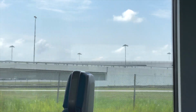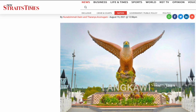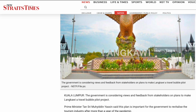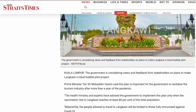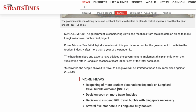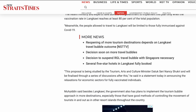I believe many of you have heard about the Langkawi Travel Bubble that launched in Malaysia on 16 September, which means you can travel to Langkawi now. Yes, you can. And I suggest you take a flight instead of land transport. The reason is that you are required to apply for a travel permit from a police station. You can skip all this by simply taking a flight.